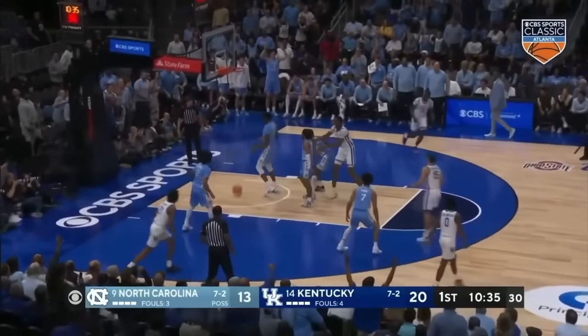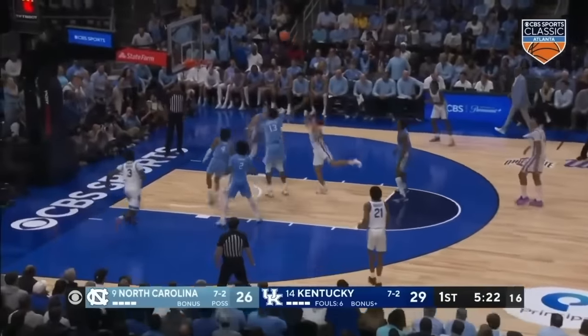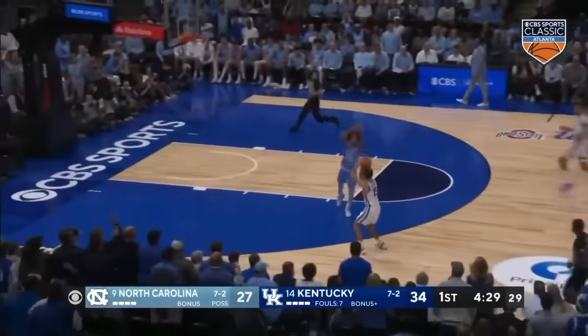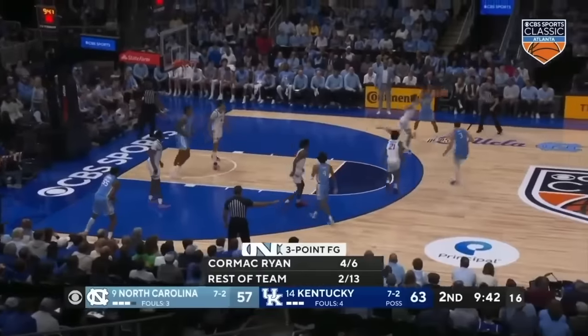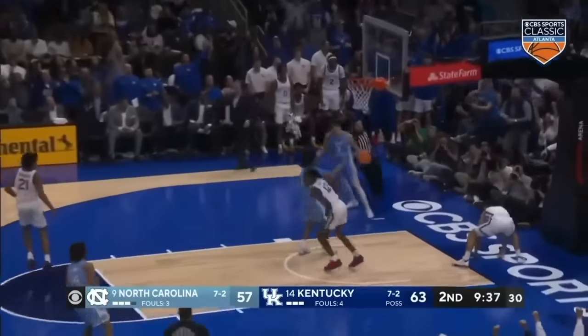Sheppard from 15, got it. Didn't even move. Sheppard at the point. He's got a little avenue. Knocks down the mid-range jumper with a steal. He's got help coming. He knows it. He's going to take the shot, and he got it. That's why he took the shot. He knew Mitchell was going to be at the rim. Nice cross-court pass picked off by Sheppard. Sheppard coast to coast in the flush.